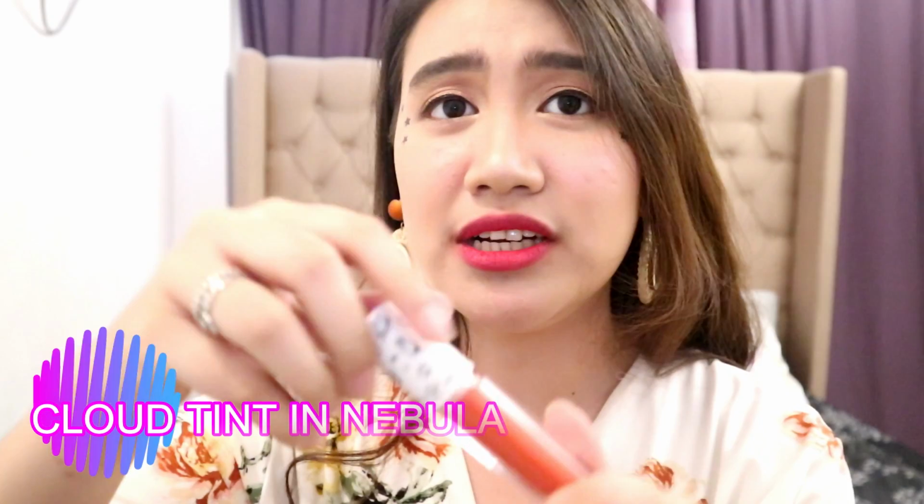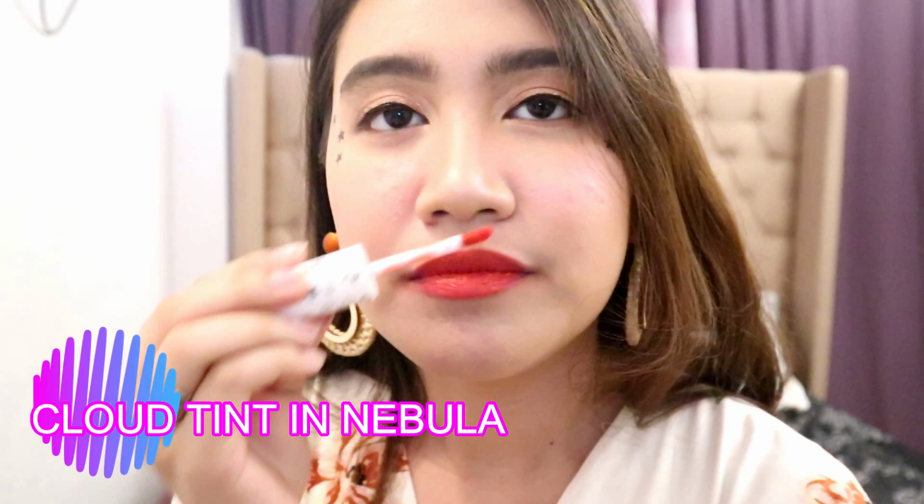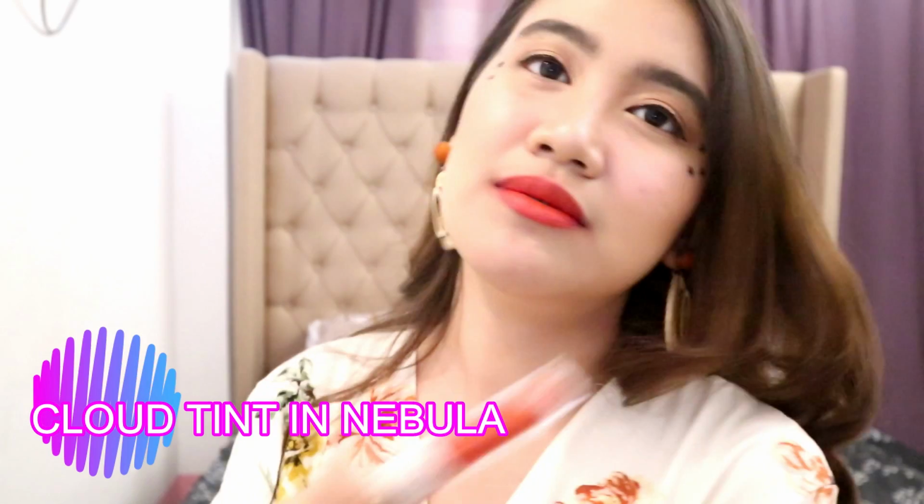And lastly is Nebula. This reminds me of the Mist shade, pero mas lighter and mas peachy yung color niya. Ayan. Ang bango niya, parang ang sarap niyang kainin. Ayan. This one is really wearable. Malakas makabagets ng color na to. And makafresh.